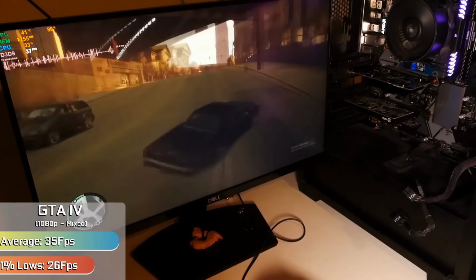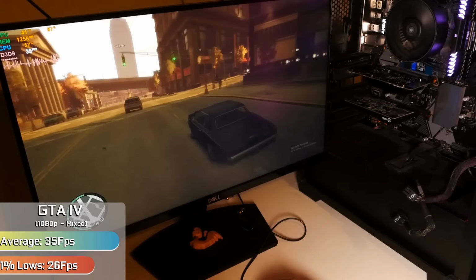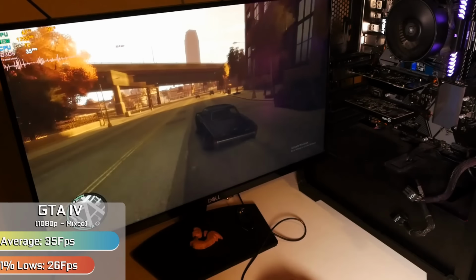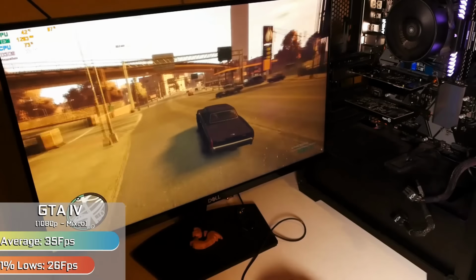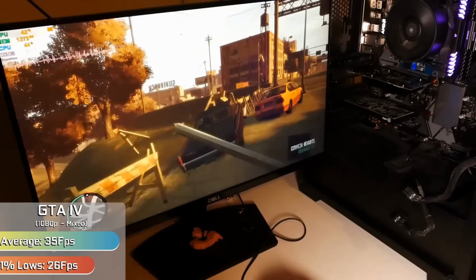So for some of those older titles, even the ones that run kind of weird on flagship cards, the GT1010 brings out its subtle advantage of having just enough modern features to run games, while not being powerful enough to cause problems in older titles, which is a polite way of saying it's bad enough to run weird ports.